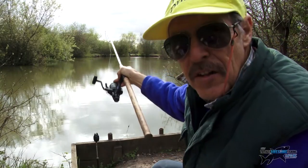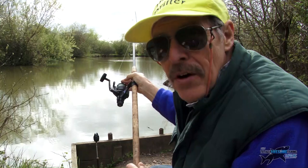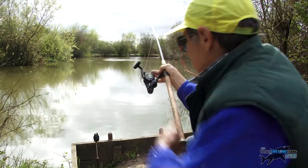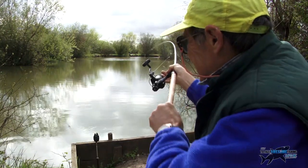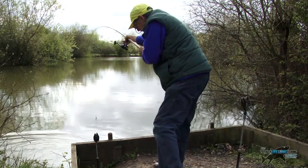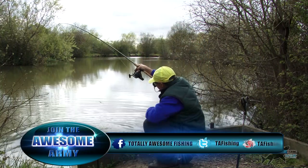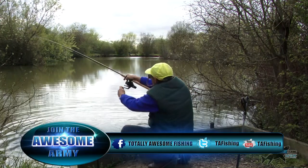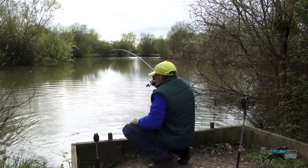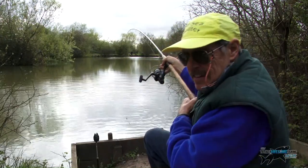Well, guys, you can see by the bend in the match rod, I've got a big carp on the end. I don't know if I've got to get it up or not. I thought it was the roach or the perch to end all perch. So if I can get this fish out, it's a nice carp on a lobworm. Could bust me at any time on a match rod. And trust me, it's buckled over. It's not what a match rod is supposed to be looking like. Net?